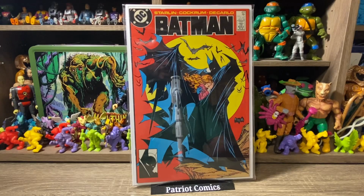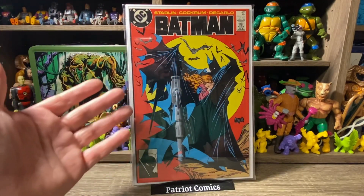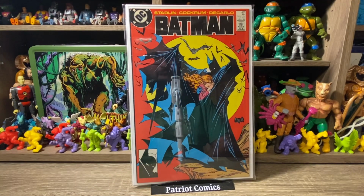Classic cover, Todd McFarlane and Batman. How awesome is this cover? And even being a fan of horror, I just feel like with the big full moon in the background and Batman with his cape all torn and tattered and draped over this woman. And the bats flying in the background. It's almost got that horror feel to it too, which is awesome. So really, really excited about that.